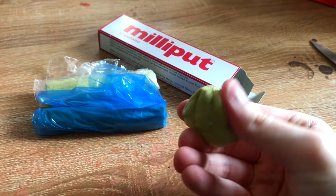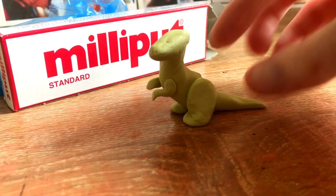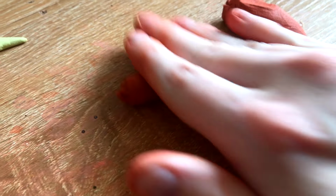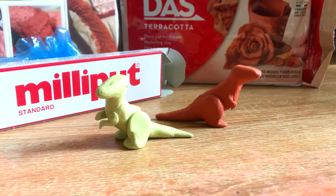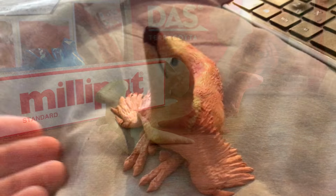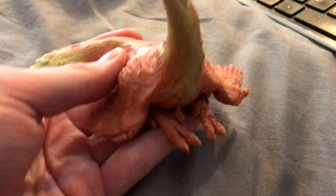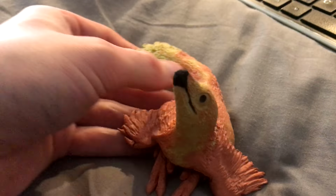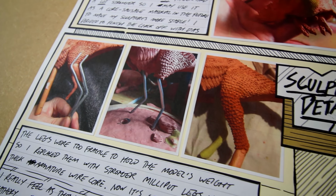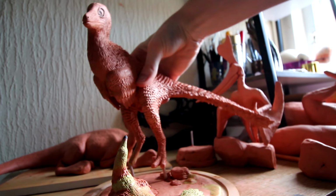This stuff is extremely firm and tough to shape. I think I could certainly get used to this, and I definitely see the appeal, but for me there is really no benefit to using this over DAS clay except for its structural integrity. This stuff dries a lot faster and a lot stronger than any other sculpting medium I've ever used. I even decided to snap off and resculpt the legs of my Troodon mother with a Milliput core to make her more structurally secure.